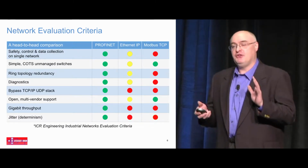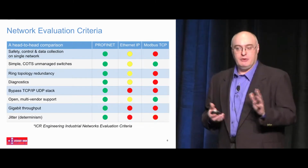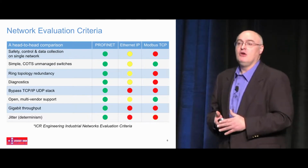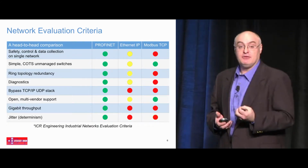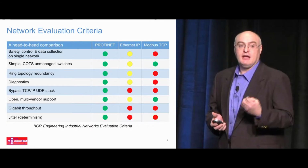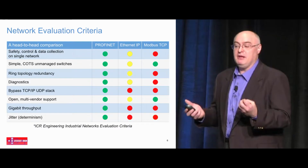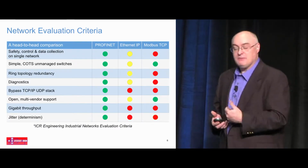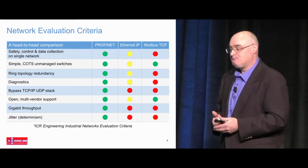We wanted a system for I/O control that would bypass the TCP/IP stack, which PROFINET does. Gives us very high-speed control, gigabit Ethernet with maybe 1 to 2 millisecond update on the I/O. So we wanted something that completely bypassed the stack.